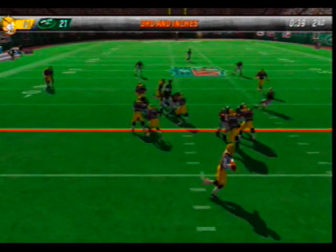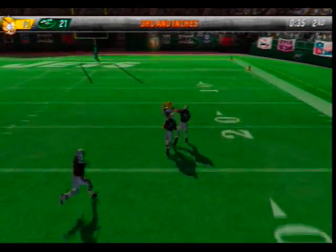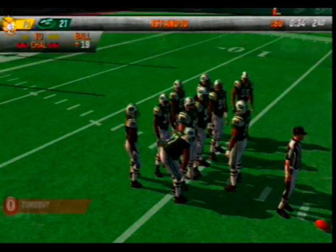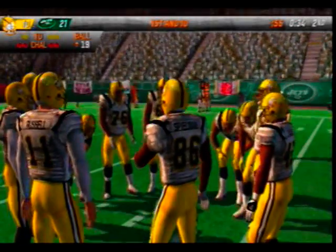The Jets come out in a 4-3. They'll go with a play fake. Going for the deep man. He made the catch. Watkins is there for the tackle at the 19-yard line. Almost a touchdown on that great pass by Russell.